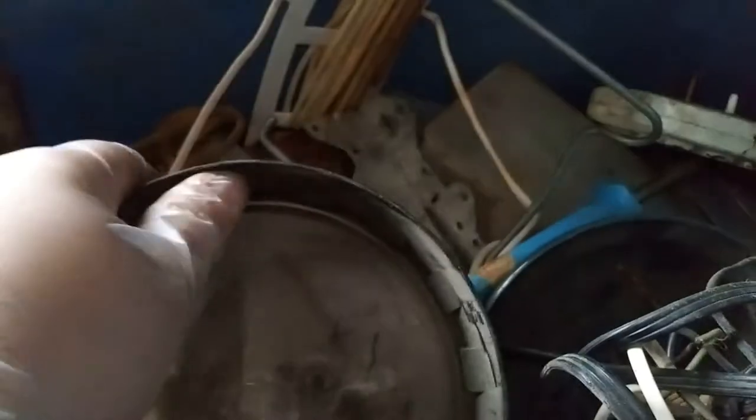Another box full of wires. Gotta love boxes full of wires. You really do. If you can't tell, I'm being sarcastic.